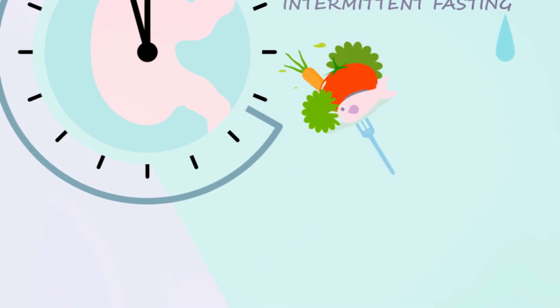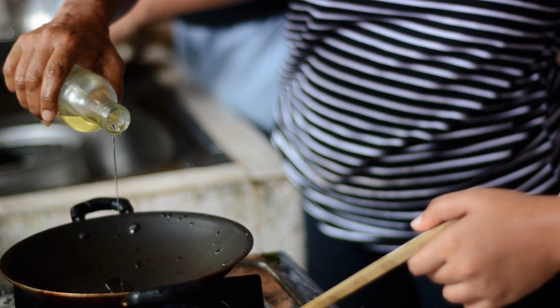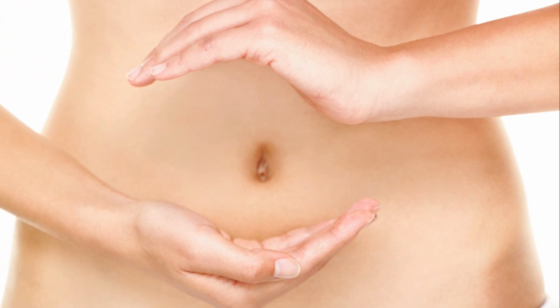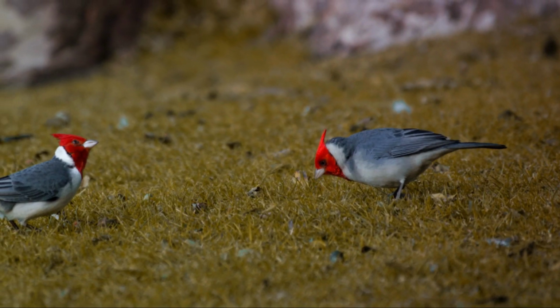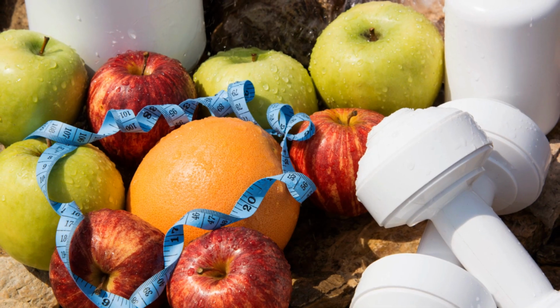Planning also gives you the chance to ensure you're getting a balanced diet. You can plan to include a variety of fruits, vegetables, grains, and proteins to make sure you're getting all the nutrients you need. And it's not just about what you eat, but also when you eat. Planning your meals helps you stick to regular eating times, which can also play a part in managing your weight.